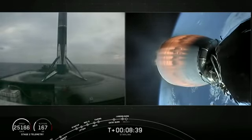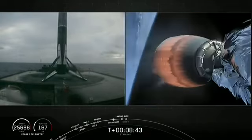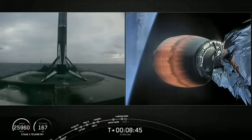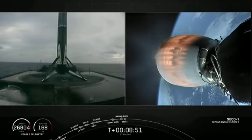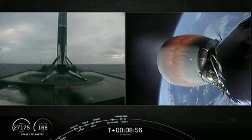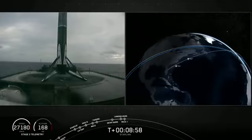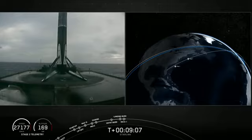Now, coming up about 8 seconds from now, second stage is also going to shut down its engine for second engine cutoff number one. Keep an eye out for that on the right-hand side of your screen. SECO 1. And successful shutdown of the Merlin vacuum engine. Navigation officers will be assessing whether we have ended up in the right orbit. And most of the way up, we were right down the middle. Nominal orbit insertion. So good call out there.